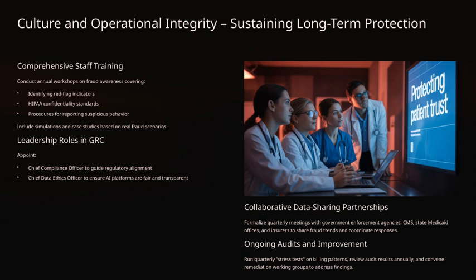Building strong, collaborative relationships is also key. Formalizing quarterly meetings with government agencies, CMS, state Medicaid offices, and insurers allows us to share fraud trends, discuss emerging risks, and coordinate responses more effectively. This proactive communication helps us stay ahead of potential issues.